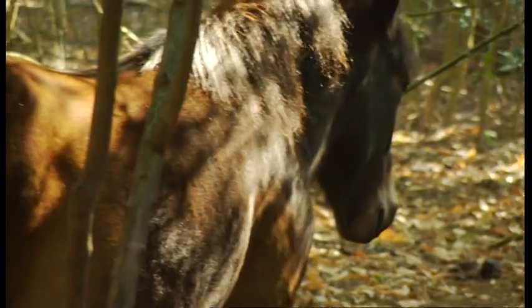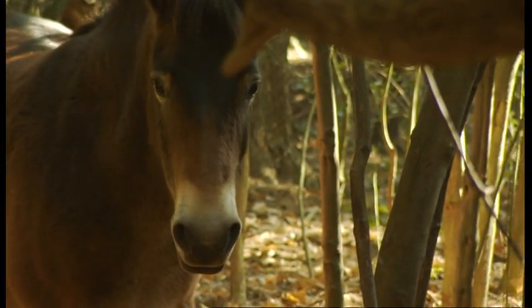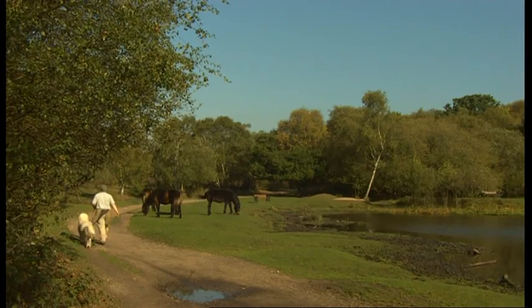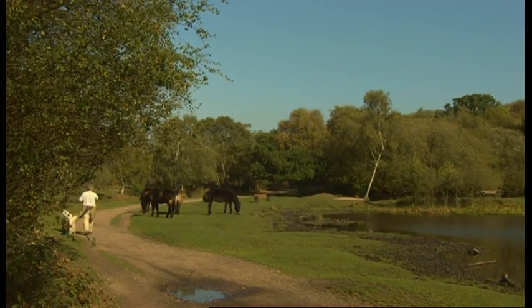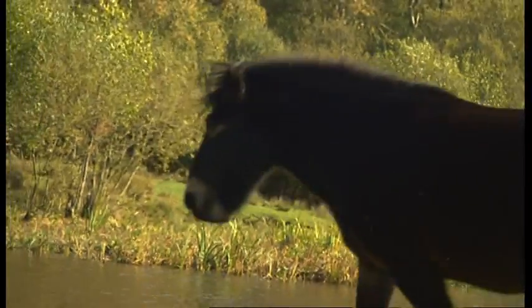Sutton Park, north of Birmingham, and home to the largest herd of Exmoor ponies outside of Exmoor itself. There was a lot of opposition when I first drew it up as a scheme, and it took a lot of convincing to persuade people that this actually was the right thing to do for the park and the park's habitats, which is really what they're here for. 14 years since they first arrived, and the park landscape is now flourishing thanks to its herd of 30 Exmoor ponies.